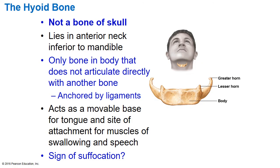Now, to finish off this particular section, we have a bone that's not really considered part of the skull, because it actually doesn't articulate or make a connection with any other bone. It simply hangs in place due to ligaments. So this is called the hyoid bone. The hyoid bone lies underneath the mandible, and like I said, it's very unique because it doesn't make a connection with any other bones. Therefore, it's not considered an official bone of the skull. And an interesting fact is that it's often considered a sign of suffocation if a body were to be found where the hyoid bone has been fractured or damaged. So that's a little interesting fact.